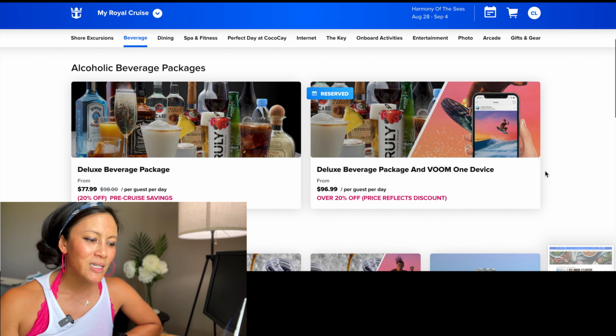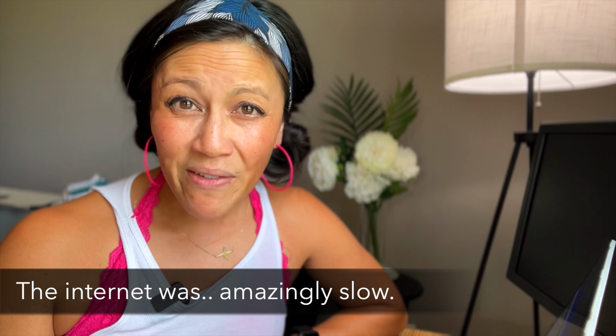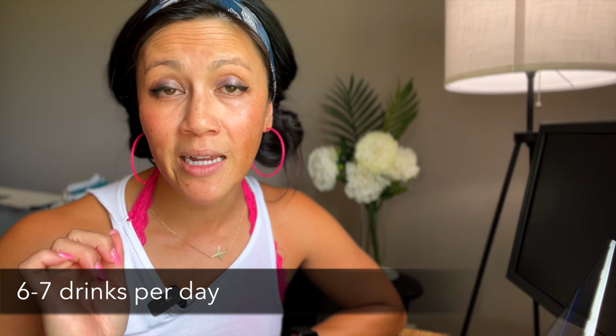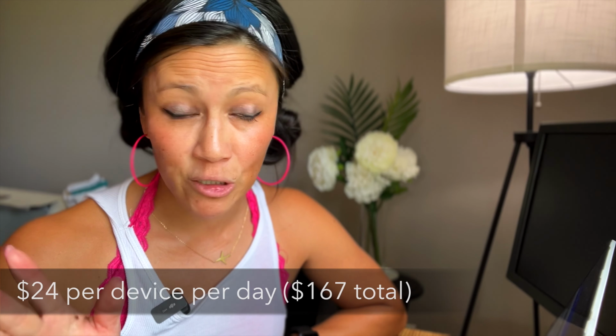And so it made sense for us to get the deluxe unlimited drink package. And then we each got internet for 1 device, and the faster internet, surf and stream, which is kind of a hefty price. And so it basically comes out to being this many drinks per person per day for it to make sense, because the internet a la carte would otherwise cost this much. Okay, let's jump into my receipt.